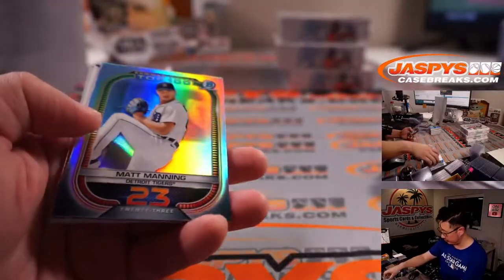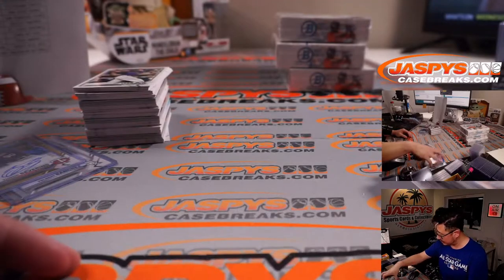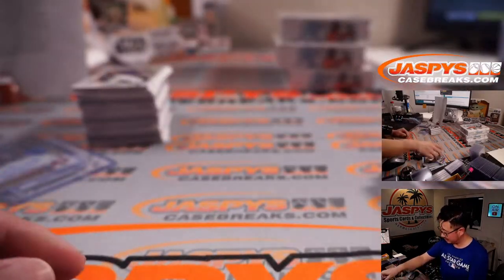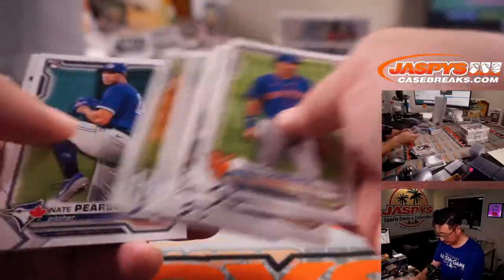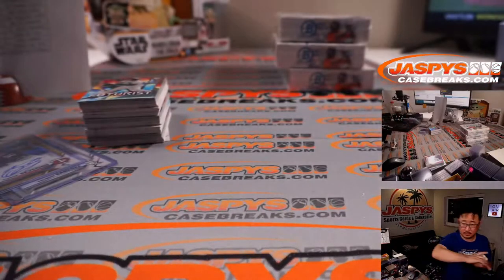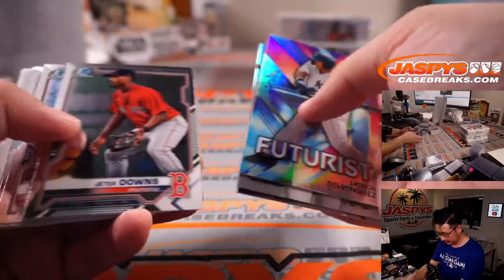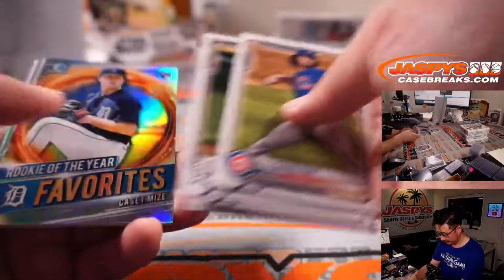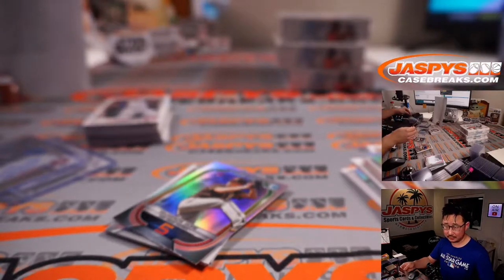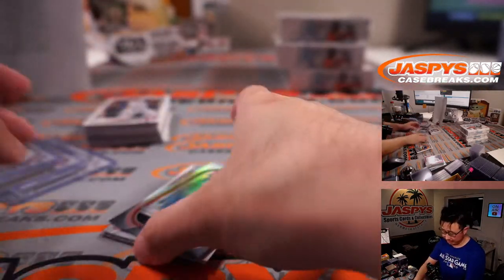Josh Donaldson, purple paper to 250. Nice pink Jasson Dominguez, 191 out of 199 for Billy and the Yankees. It's a cool magenta pink parallel, whatever they call it, fuchsia. There you go, Byron Buxton. It's one of the guys. The other Acuna. And Luis Santana. Brian Crouch and the Astros.